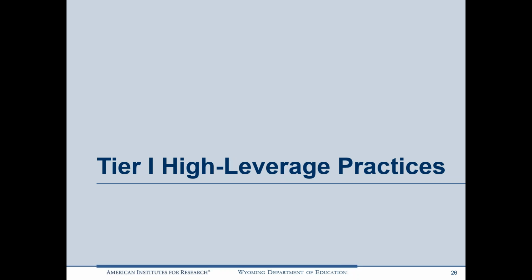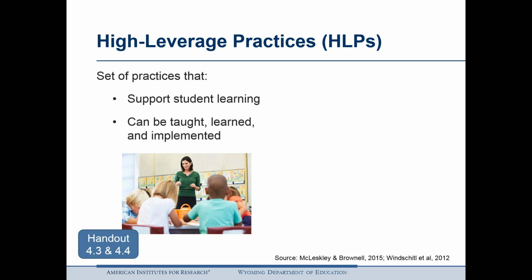In this next section, we'll talk about high leverage practices, which are essential for delivering effective Tier 1 instruction. High leverage practices, or HLPs, are how teachers deliver instruction. All teachers should have deep knowledge and a core set of effective instructional practices. A high leverage practice is an action or a task central to teaching. Carried out skillfully, these practices increase the likelihood that teaching will be effective for students' learning.